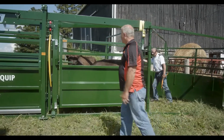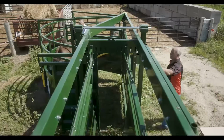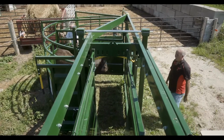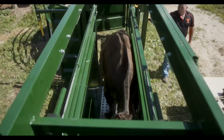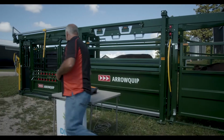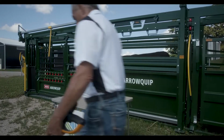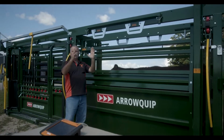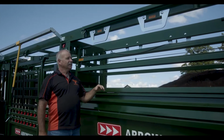So Bruce says this is a crowding tub. He's going to bring them, crowd them up. I'm going to open the rolling door and we'll get them into the alley. It's a brand new unit, all nice and shiny. We have them secured front and back here. The beauty about this alley is that it's adjustable, so I can adjust the sides for different widths and sizes of cattle.